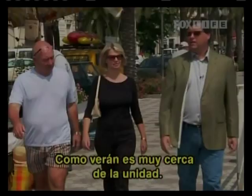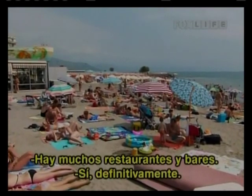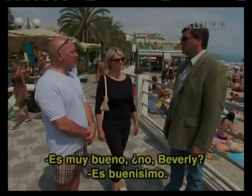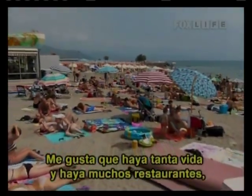As you see, it's very close to the unit. It's got a nice lot of restaurants and bars. Yeah, definitely. It's got a really good feel to it. Especially being so near to the apartment, you could just pop down before breakfast and have a swim. Yep, you're less than 100 meters from the apartment, so that's a real benefit. Nice, isn't it, Beverly? Lovely. I like that it's so busy and there's lots of restaurants along it, which is really nice.